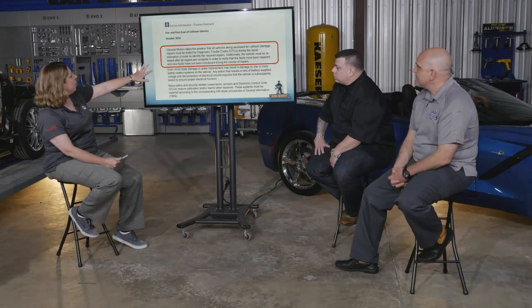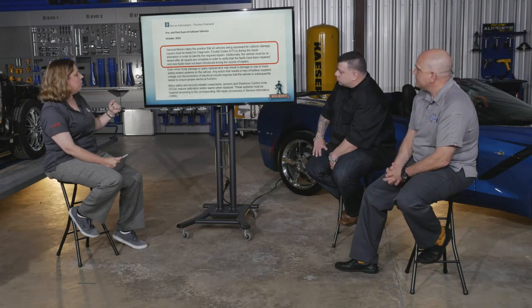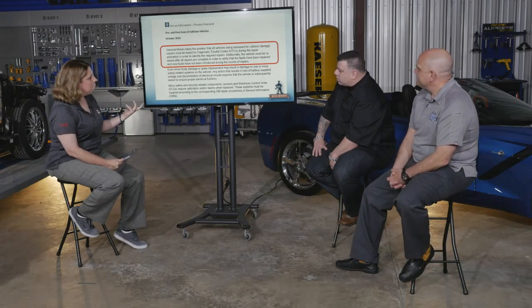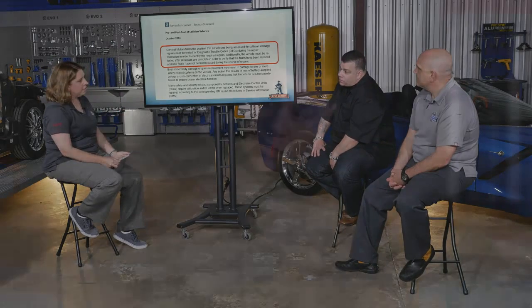So General Motors is pretty clear here. General Motors takes the position that all vehicles being assessed for collision damage. Larry, what's assessed? Is that maybe an estimate or looked at after? An estimate. I'm looking at the car. Okay. It's been involved in a collision. It doesn't specify the significance or the severity of the type of collision. So it doesn't matter if it's a low hit or a high hit. It's all vehicles being assessed.